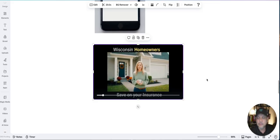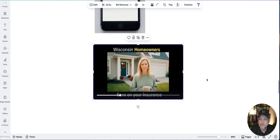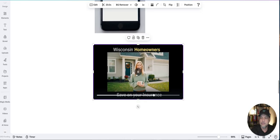Wisconsin homeowners, did your mortgage payment go up this year? Let me guess, your home insurance almost doubled. If you're struggling to afford your mortgage, then I recommend this site that helps you find cheaper home insurance through local agents. You can save thousands. It's quick, easy, and worth checking.